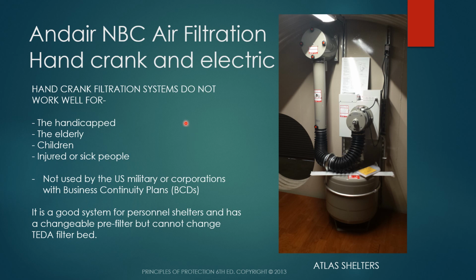Hand cranks I like. The problem with hand cranks is they don't work for the handicapped, they don't work for the elderly, they don't work for the children, they don't work for the injured or sick. This is a significant portion of the people that are in these shelters. So that's why the military is not excited about this. This is not used by the military or corporations in business continuity plans.